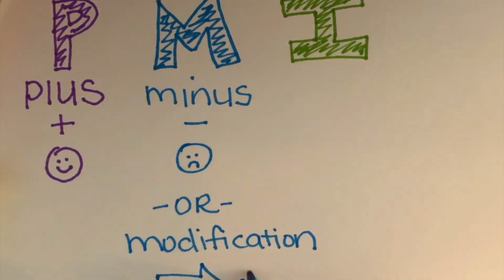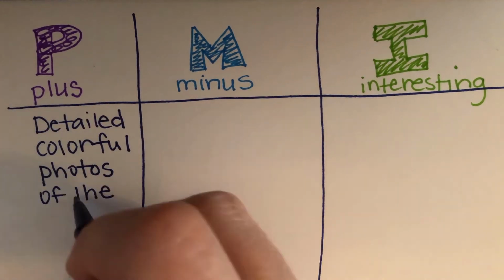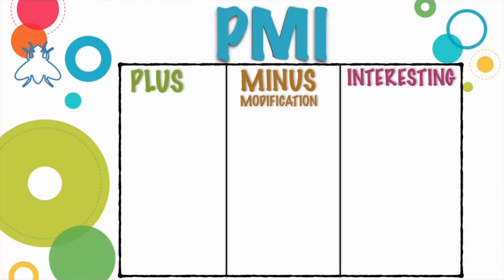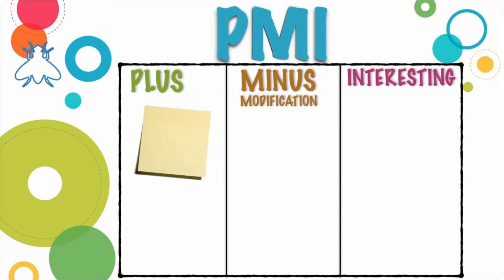One way we can reflect on all of those positive, not so great, and fascinating things is through a PMI. PMI stands for plus, minus, or modification, which means change, and interesting. I can record the things I found to be a plus, minus, and interesting from Flies.